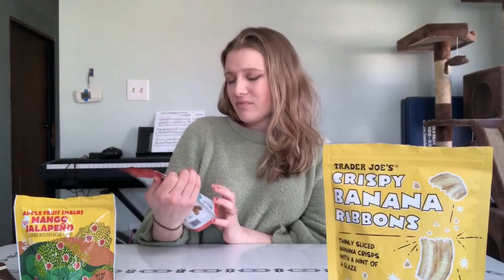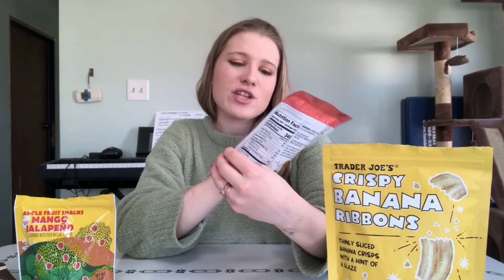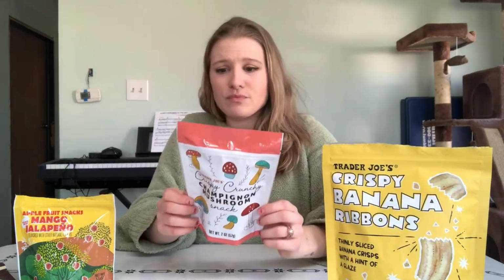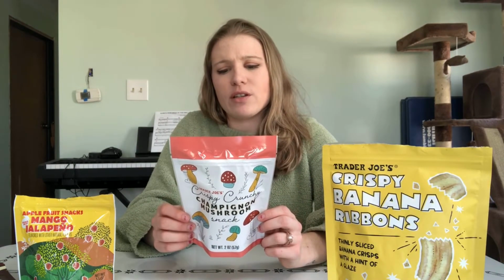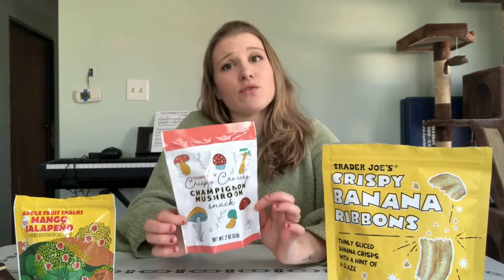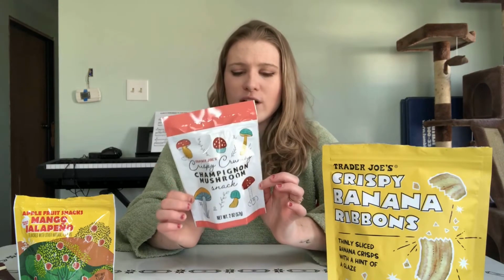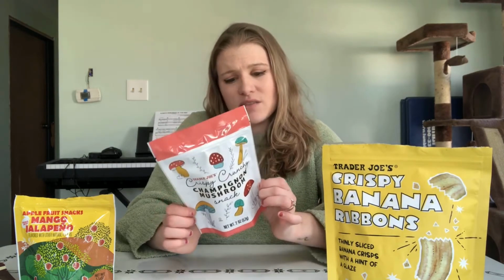Okay. Should we move on to these mushroom chips? Is that how you say it? Champignon? Champion mushrooms, I guess. So mushroom, sunflower oil, sea salt, and corn maltodextrin are the ingredients in here. One package is a serving size. Cool. That's 340 calories. 26 grams of fat, but only 2.5 grams are saturated. So I'm guessing that's a lot of good fats in there.